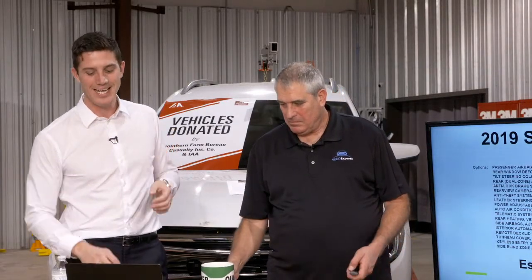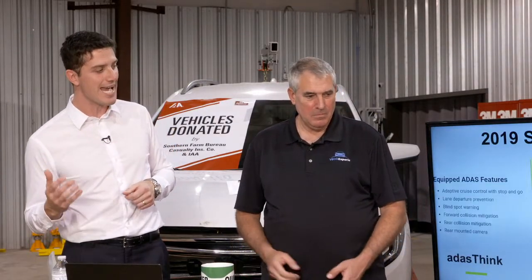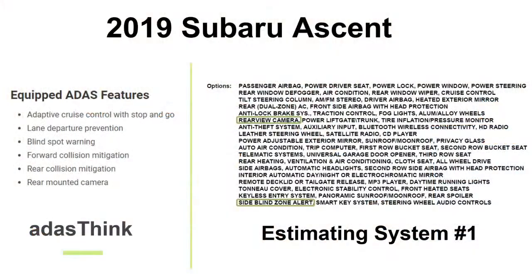It's all standard. So this is estimating system number 1. It's kind of like an assault on your eyes to read through that. I don't want to read it. All bold, no commas. But if you want to subject yourself to that misery, you could do that, and you could find that they've flagged 2 different ADAS systems: a rear view camera and a blind zone. Well, the problem is there's 6 ADAS features on this car, and we're missing a whole bunch.